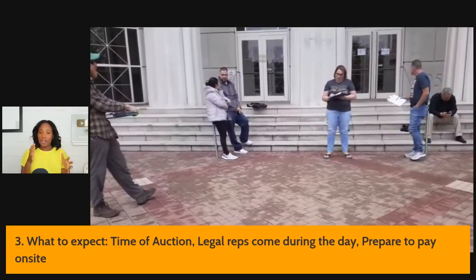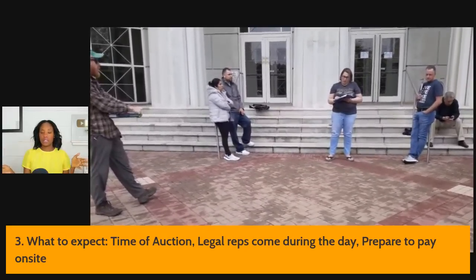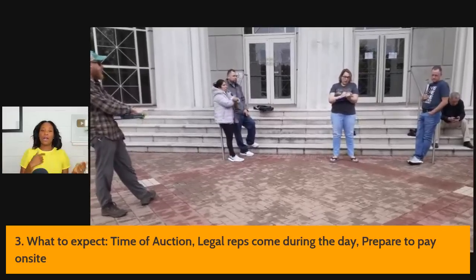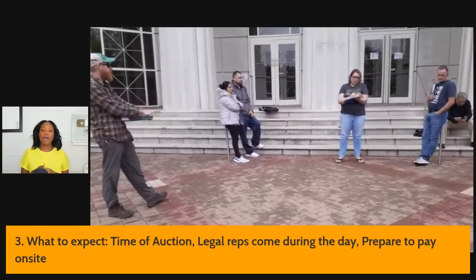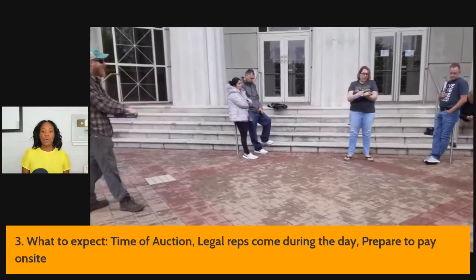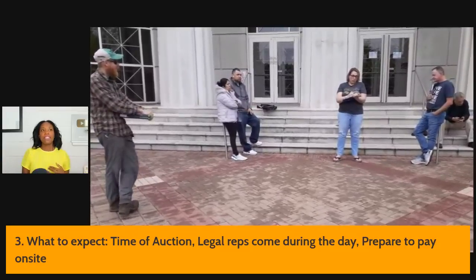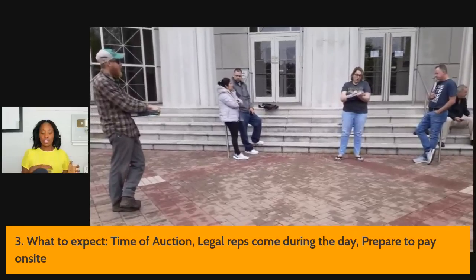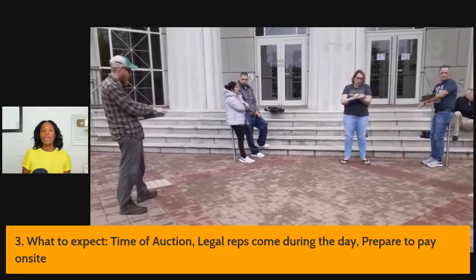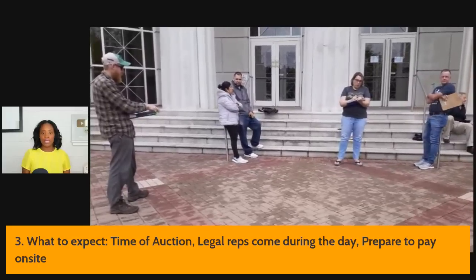And like, how long is the auction? Hours start at 10 o'clock and they can go through 4 o'clock. And it's not auctioned all that time. Different people come at different times that day to facilitate the auction process. So you want to know how long the auction process is for that day. Usually banks hire law firms to do the auction process for them. So different legal representatives come and then they start the bidding process.